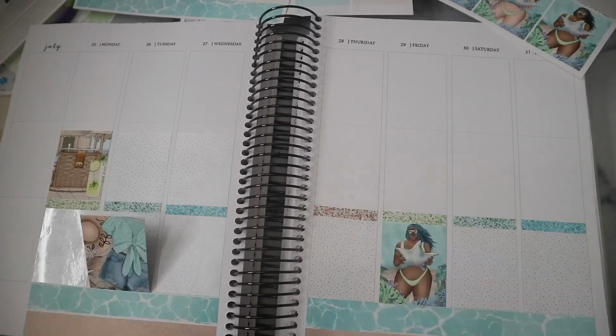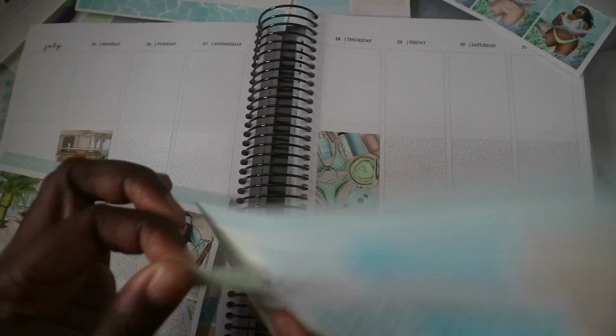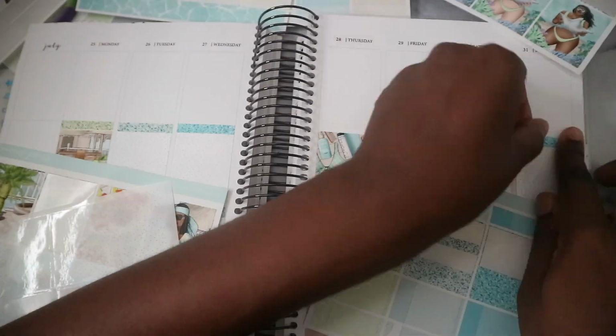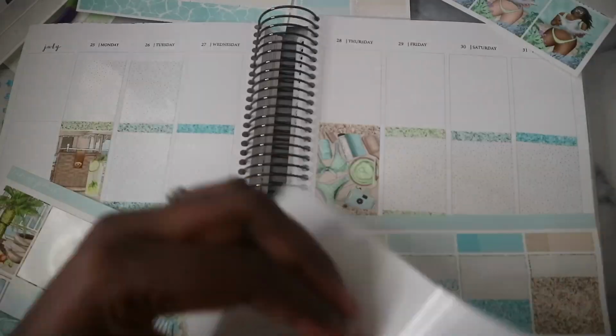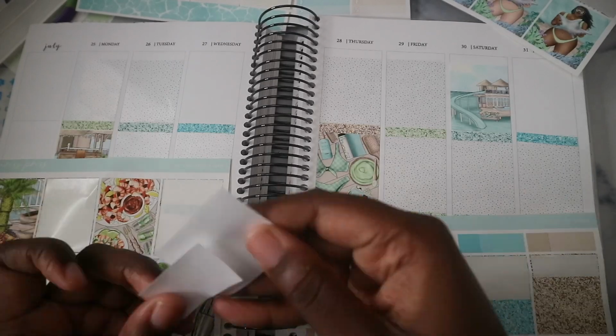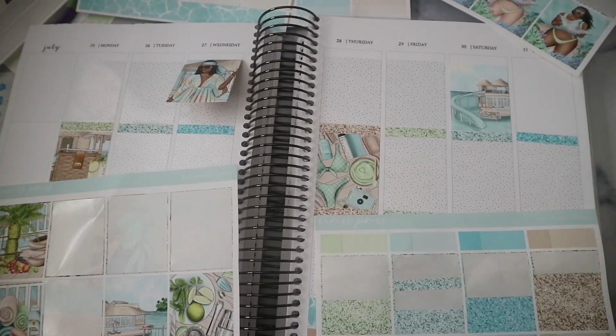I really love this kit. Like, it was one of my favorite kits. The colors were amazing. I would have taken out the sand color, but I used it as my Thursday color, so I didn't need to use it that much anyways. I am going to let you guys watch the base to some music and come back for the day by day. I'll see you in a second.